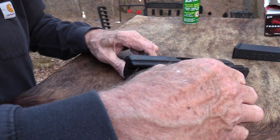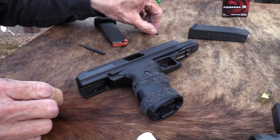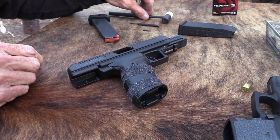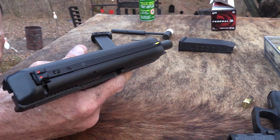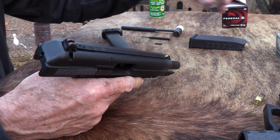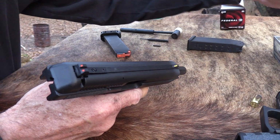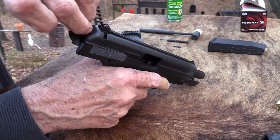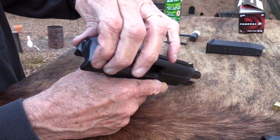All right, got the roll pin out. Okay, let's not lose it. Now we've got a bead on the, no, we don't have a bead on anything else. All right, this is a tricky part for me. I'm not very coordinated. I even have a piece of tape ready. I'm going to put this over here just to make sure I don't lose a part. That spring can go flying. All right.